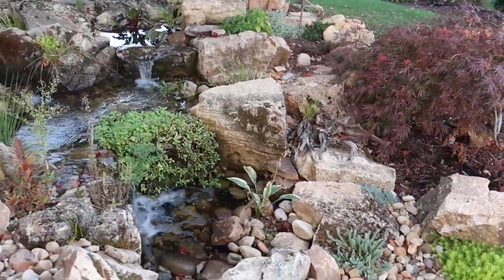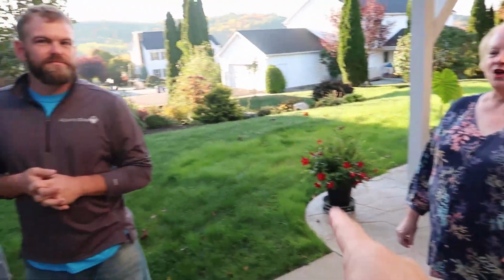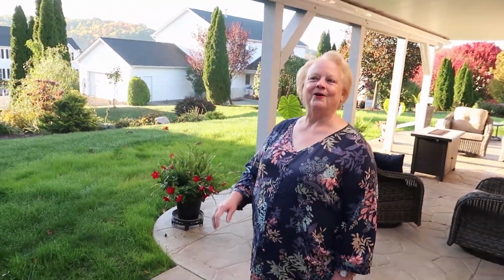I wasn't sure till it was all put together what it was going to be like. Nice. I had a front row seat from up on the deck. Hey, I love it. Did you tell them move this rock here, move this rock there? We love when people do that, don't they? Well, I behaved myself as far as that goes. But I was so interested in watching the guys.